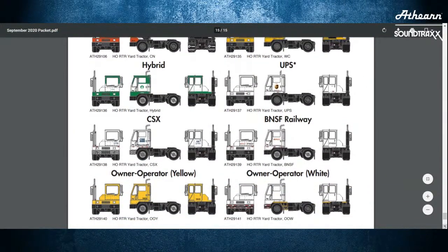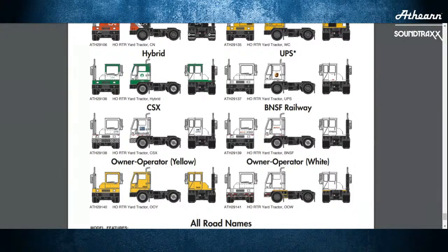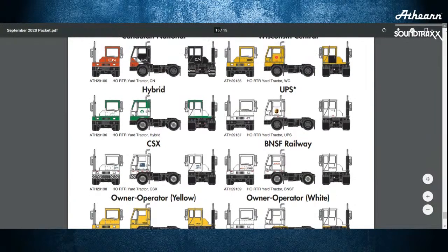That way too, if you've got some guys that have their own railroad, you've got a yellow version, a white version, 2 very common colors. Yes. So that's pretty cool. Those are the kind of things that you're going to need if you're doing modern day intermodal. These are just as common as any other piece of equipment in an intermodal yard. Sometimes too, like we've got UPS here. You'll see those in their own operations. So yeah, definitely. And it was something that we were getting.